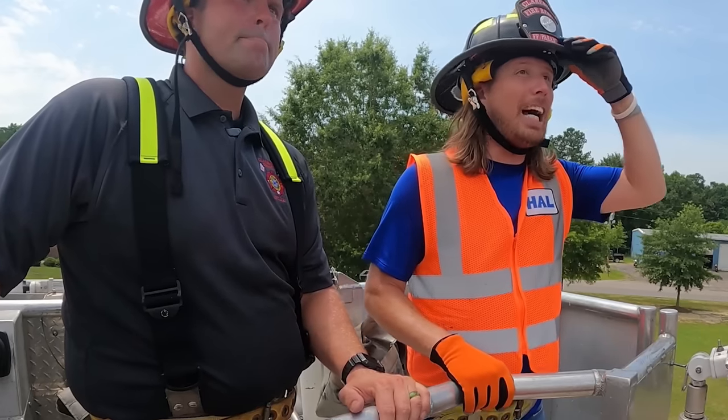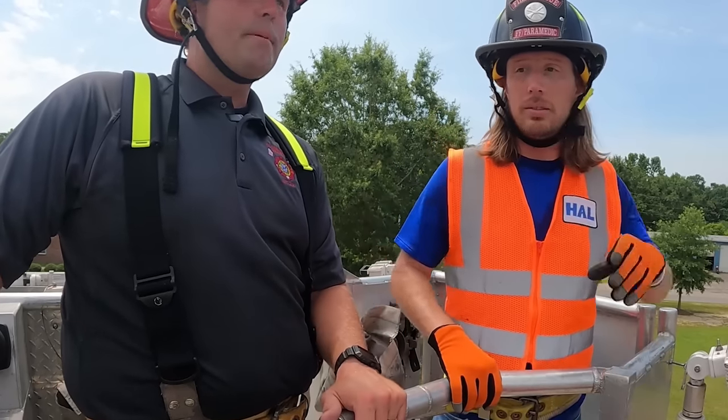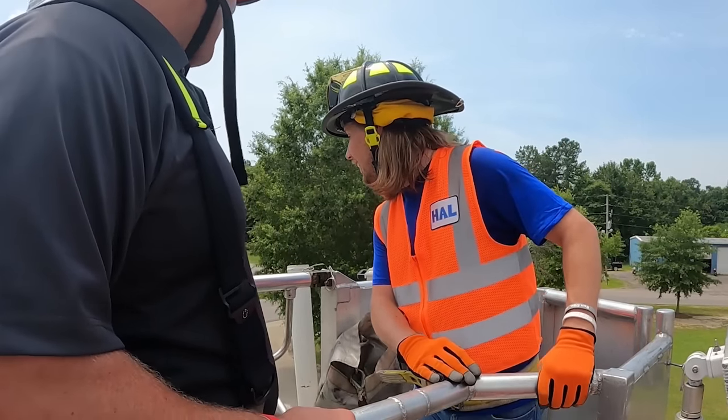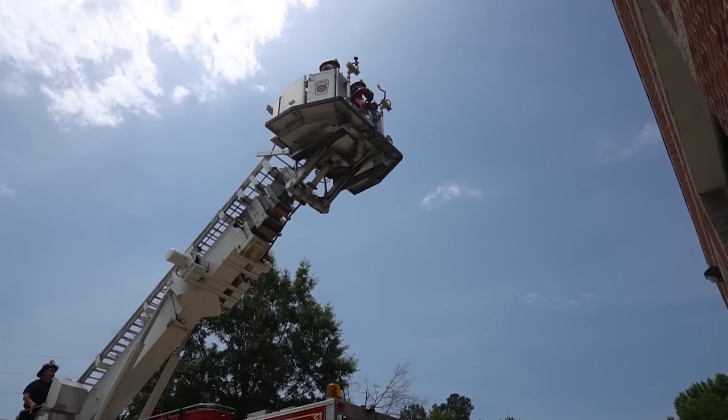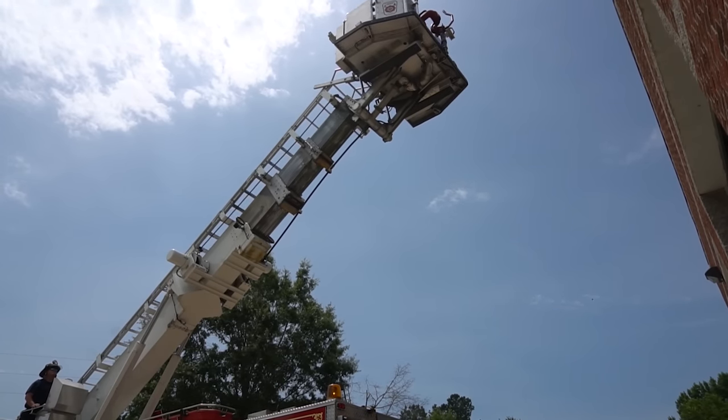Wow, we can even see the top of this building. That's cool. And it goes up about, this one right here is a 75 footer. So it goes up 75 foot in the air. And here we go. You're extending the ladder now.